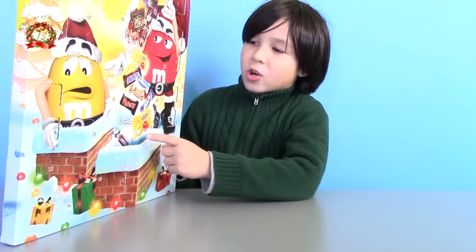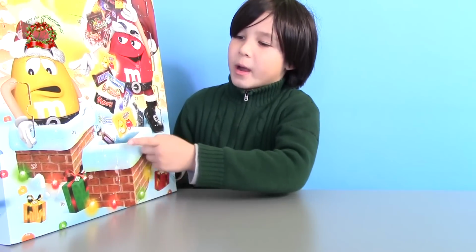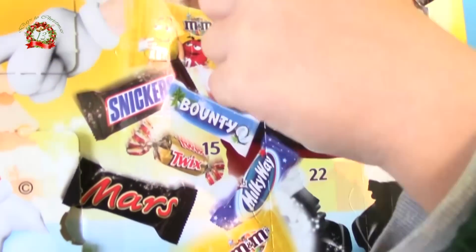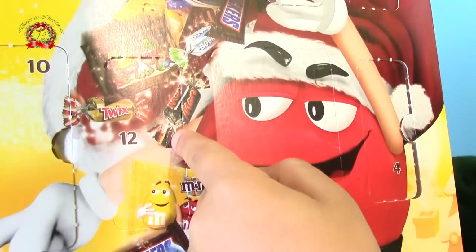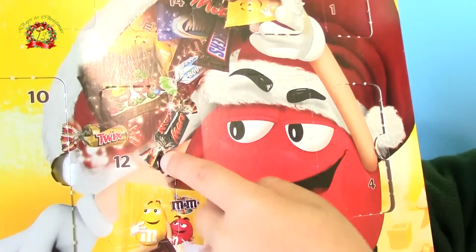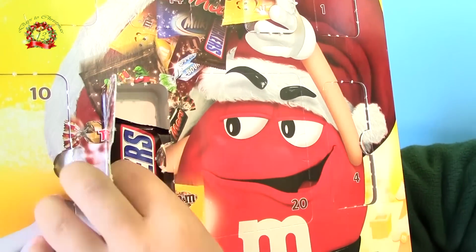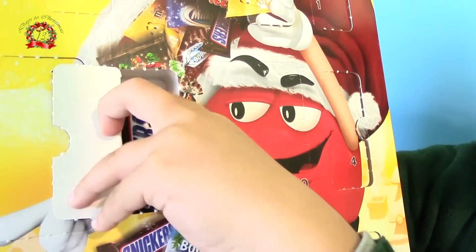Now let's see what kind of chocolate I'm going to get. Now where's number 12? There it is. I want... Snickers. Yay! My wish came true!